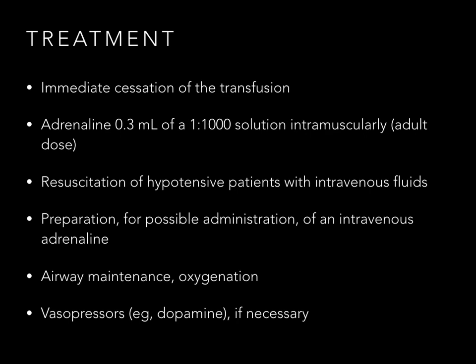Treatment of anaphylaxis involves the immediate cessation of transfusion, the administration of adrenaline, the resuscitation of hypertensive patients with intravenous fluids, or additional vasopressors like dopamine, and airway maintenance and ensuring oxygenation.